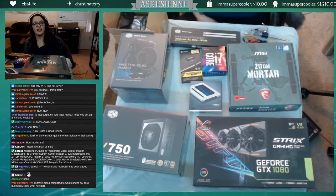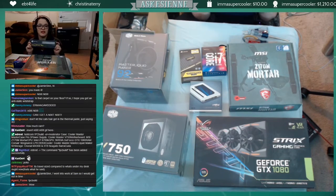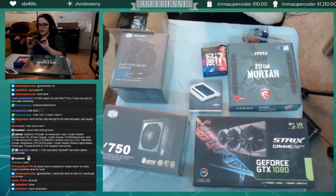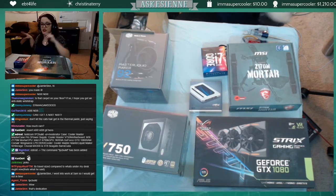So, that's the case. I've got some sweet lights that they sent me too. I don't know where I'm going to put these yet, so we'll have to figure that out. I've got 32 gigs of RAM, because why not? If you can, you might as well.